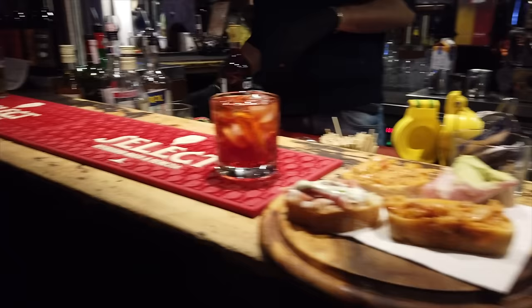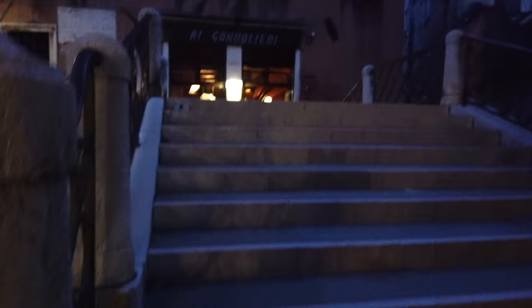I got something a little harder tonight than last night. This is a Negroni. Cheers, guys. Nice. On the steps of the bridge.